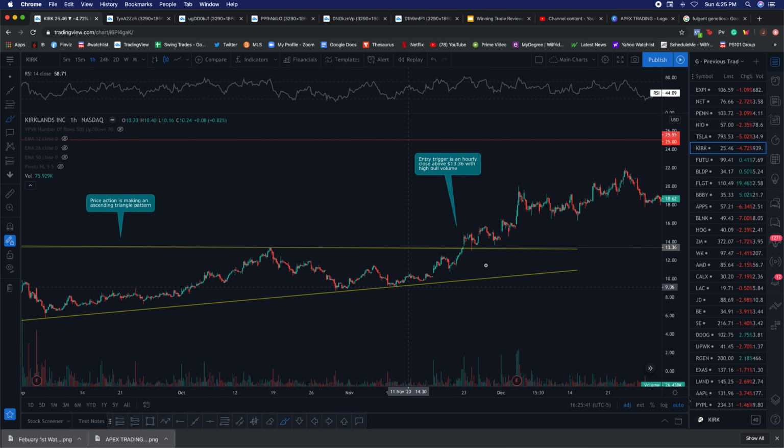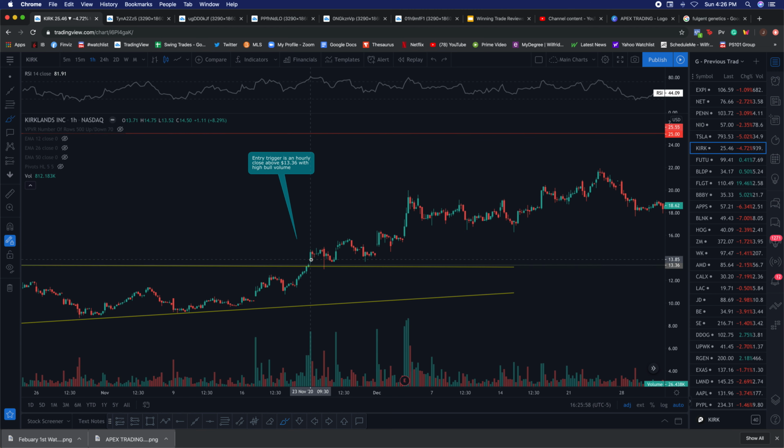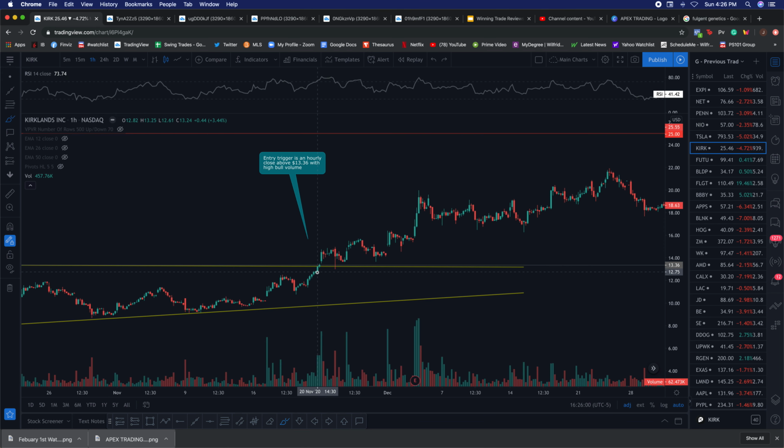So the reason why I chose that 1336 pivot was it was the last pivot in the price action, and I find that that is the most confluent area when price breaks above the last pivot in the price action consolidation. That's where you see the biggest reactions, the biggest volume come in, the biggest rejections, or the biggest moves thereafter. So KIRK was no exception.